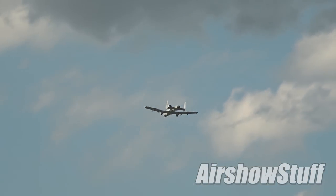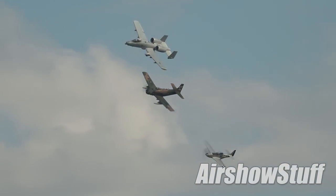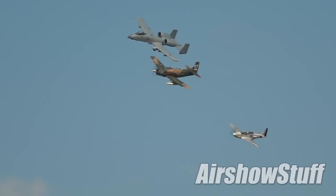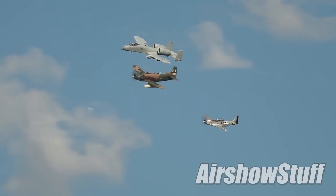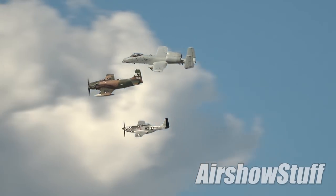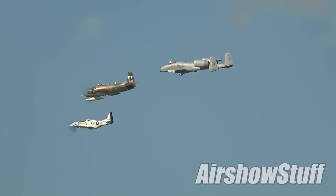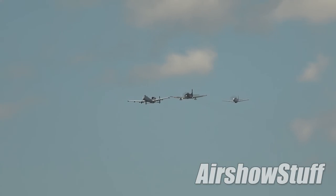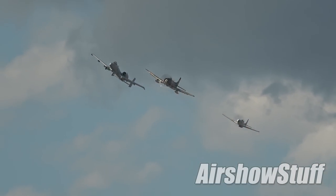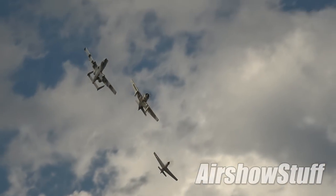The A-10 now joins a pair of Warbirds for another take on the Heritage Flight, this time one P-51D and one AD-1 Sky Raider. Airshow audiences in 2019 have been enjoying a lengthened heritage flight profile, up from 3 passes to 5, giving the crowd even more opportunities to enjoy this extremely unique spectacle, which is rarely seen anywhere outside of the United States.